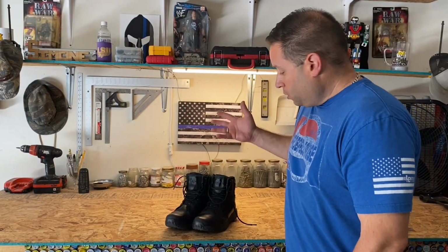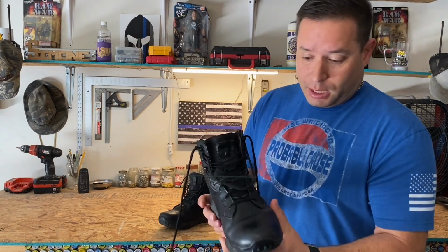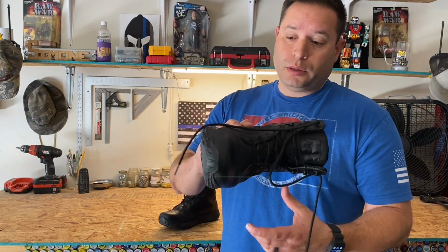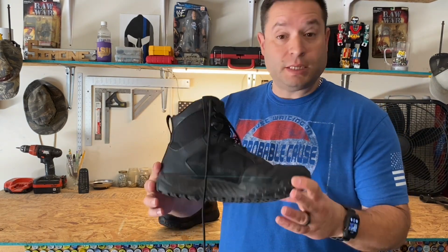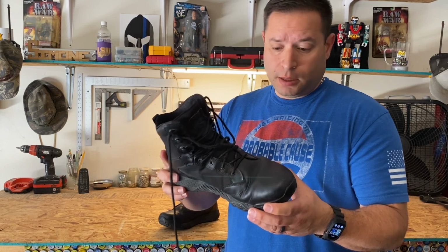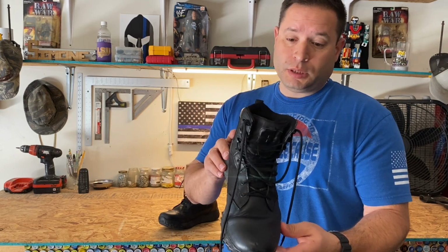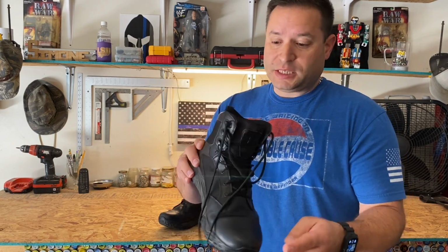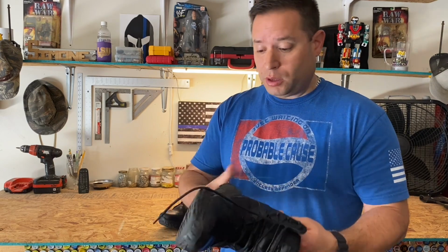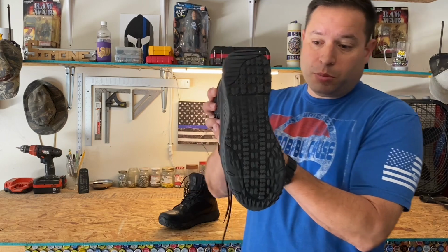Now, the first thing I want to talk about are the boots that I wear while I'm at work. As you can see, these are nice and worn. There's some creases on them. They're not as clean as they should be. I will work on that today, polish them up. But what we have here are some Under Armour boots. And I've had these boots probably 6 to 8 months, and they've held up well. As you can see, the soles are holding up pretty well.